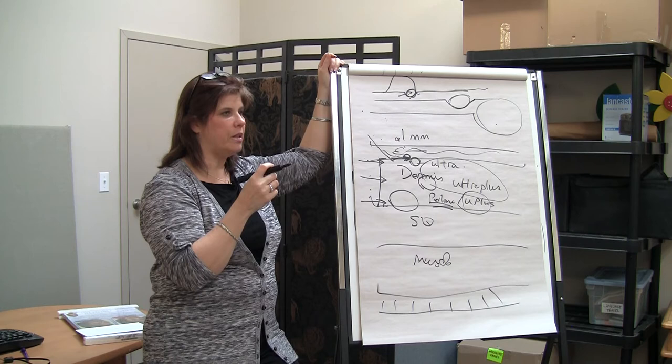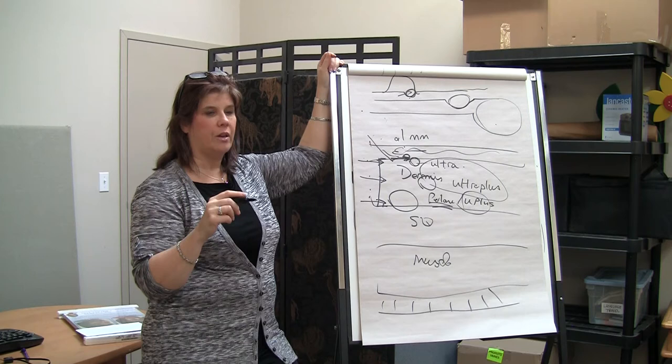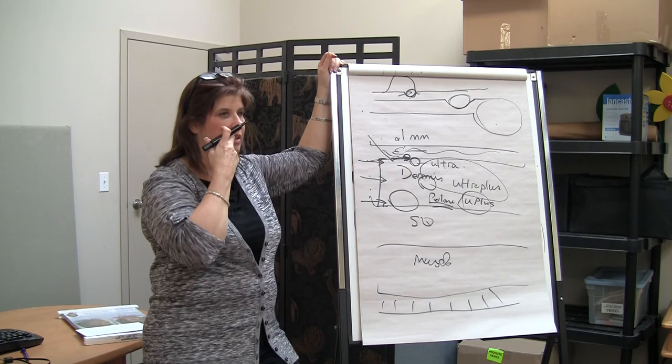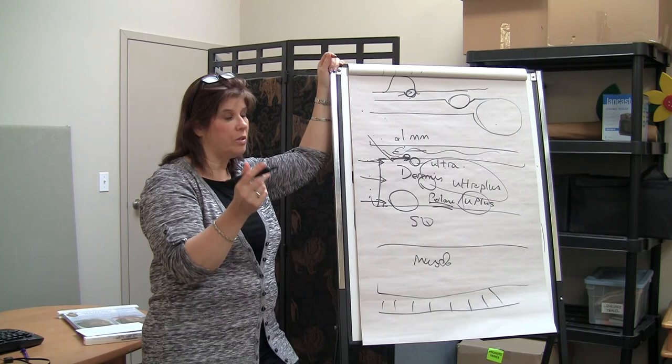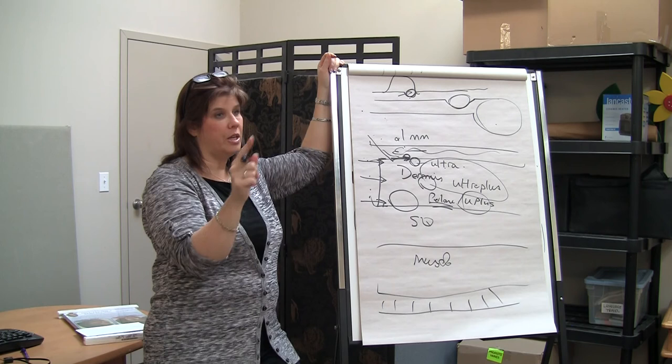Because now it's a point of choosing, not only what am I going to do, am I going to fill the line or not fill the line, am I going to fill the nasolabial fold or the cheek, so you've got to make that differentiation. And once you decide, okay, I'm going to do the nasolabial fold, now do I want Ultra, Ultra Plus, or Perlane? Usually the answer is Ultra Plus for nasolabial fold. But occasionally it's Ultra, and occasionally it's Perlane. So there's no standard answer to these questions.